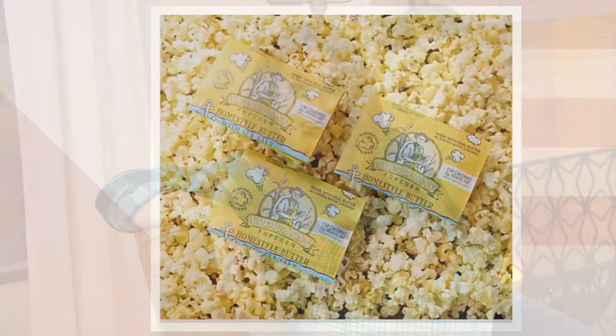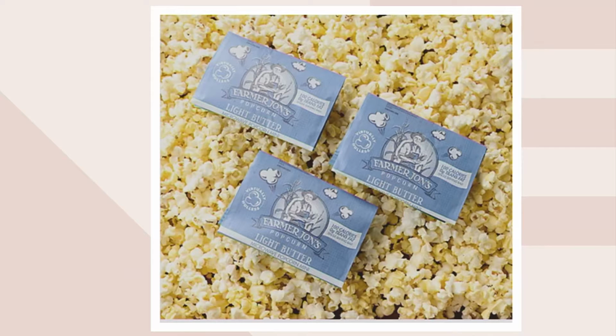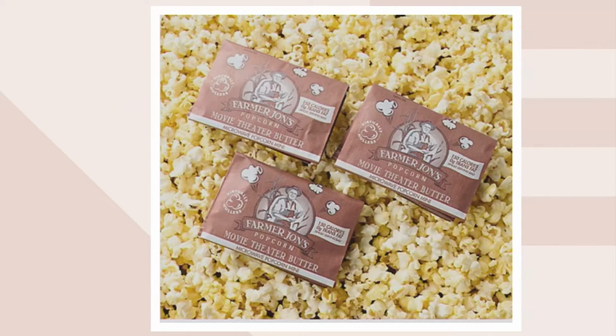We have different options for you. If you like that kettle corn, so it's a little sweet, a little salty, you can get the kettle corn. If you like the light butter, it's about 100 calories per bag. So if you're sticking to that calorie watching situation, we have that option for you. We also have the movie theater butter. So if you like a little extra puff of butter at the movie theater, this is for you. We have extra butter. Always are popular.